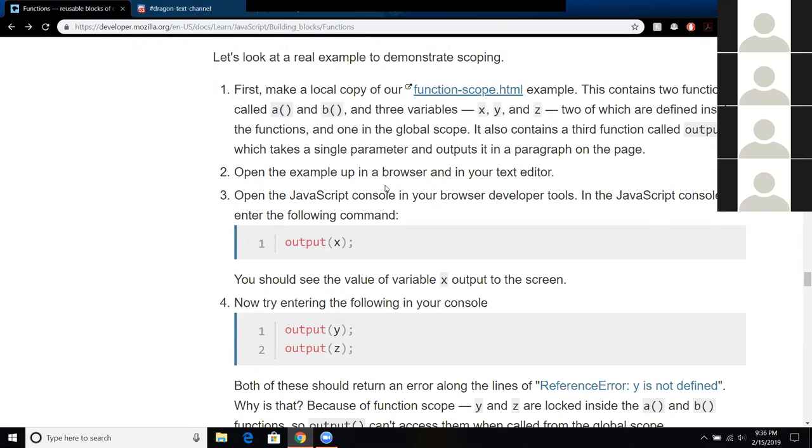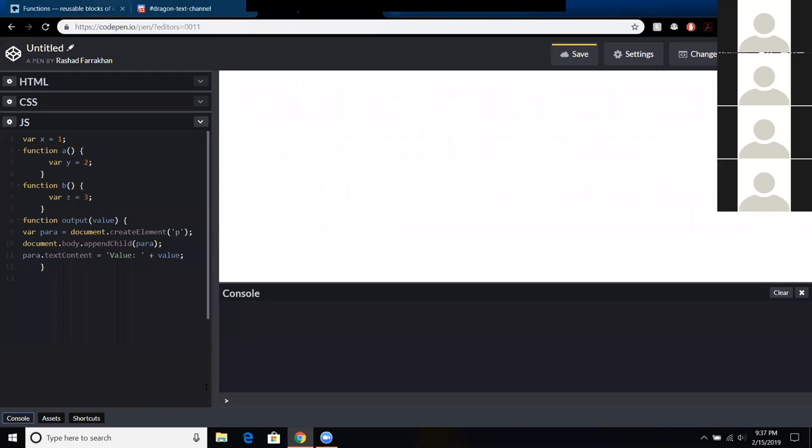All right, so open the example up in a browser and in your text editor. Open the JavaScript console in your browser developer tools. In the JavaScript console, enter the following command: output(X). You should see the value of variable X output to the screen. So let's try it out. It should equal 1. Yep, value 1.